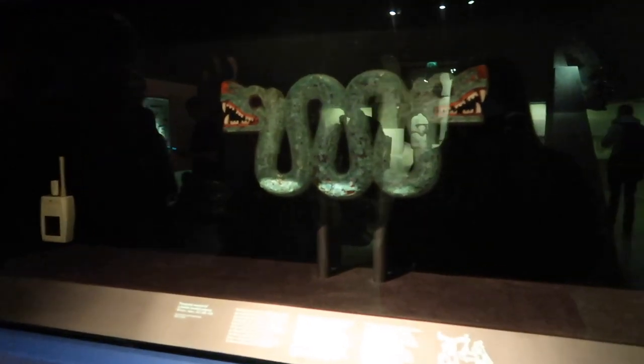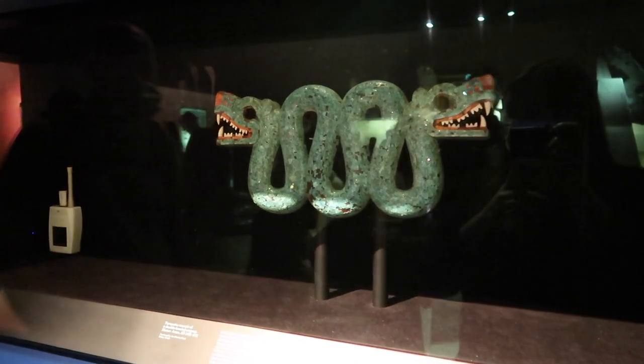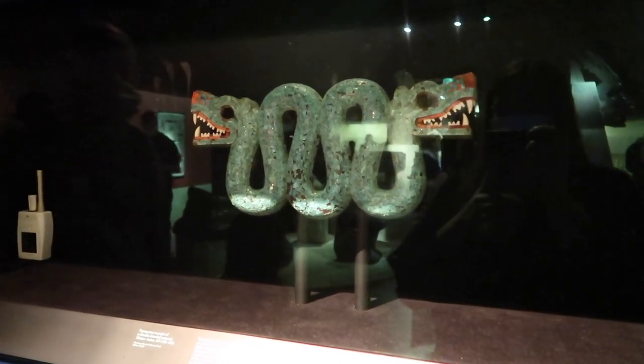There it is. Double-headed serpents are common in American mythology. It's made of turquoise out of a lot of different pieces.